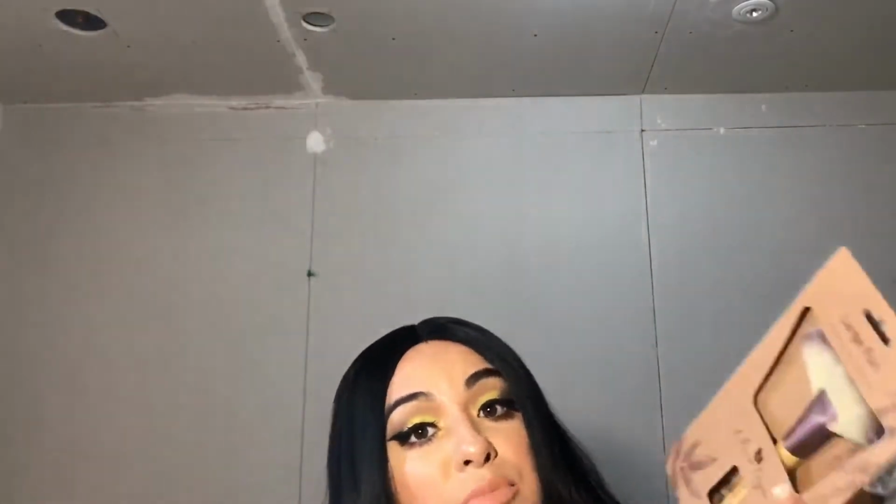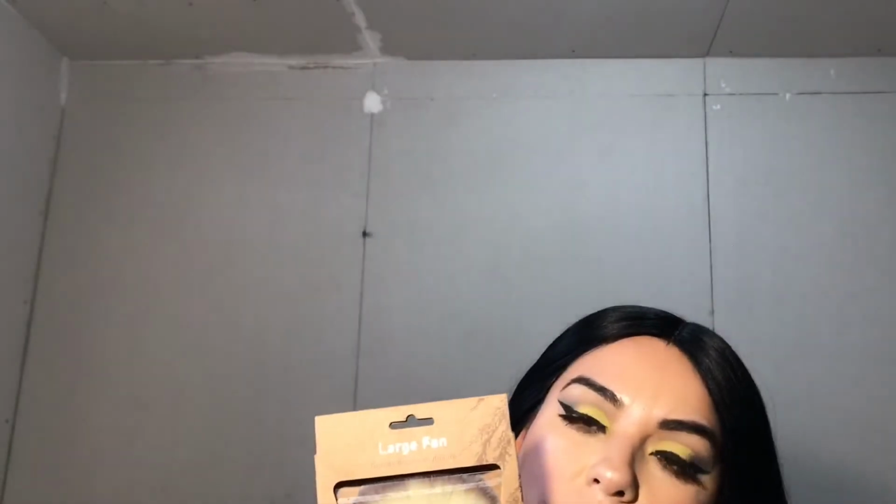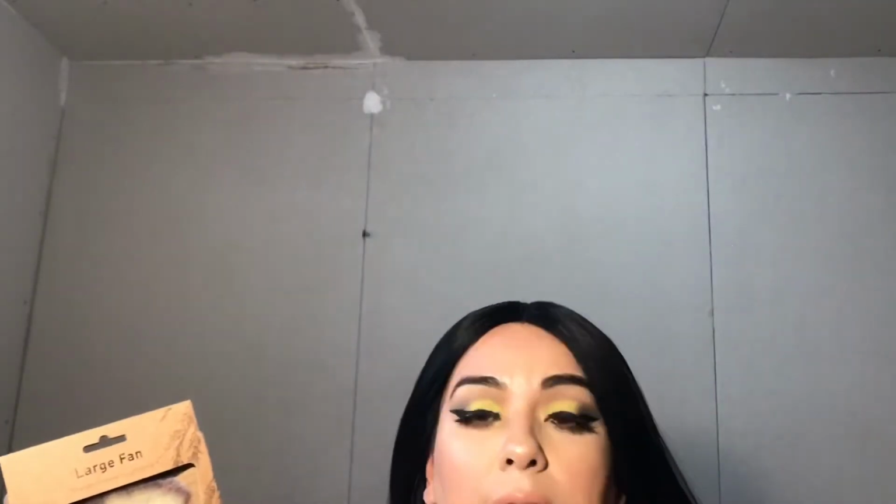Then I could not pass up this. We always need fan brushes. This would be a great tool for loose powders, bronzers, and blush. Also, it helps sweep away across the cheekbones. So you can use this for a lot of things. It's not only for highlight. You can contour, you can sweep away any powder that you have, translucent powder, face powder, whatever.